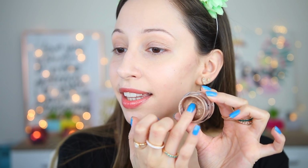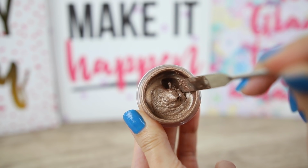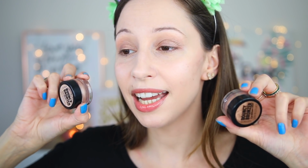And I'm going to take the darker shade and I will take some off the back of my hand and apply it just a little bit on the outer corner. Ooh. This is so messy. I wouldn't replace my regular pressed eyeshadows to use these on my eyes or my regular powder bronzer to use these on my face. These are not my favorite.